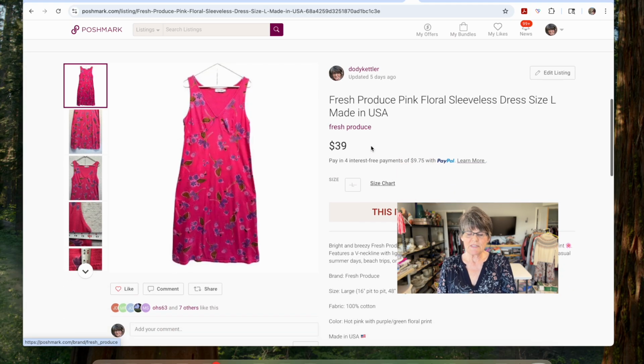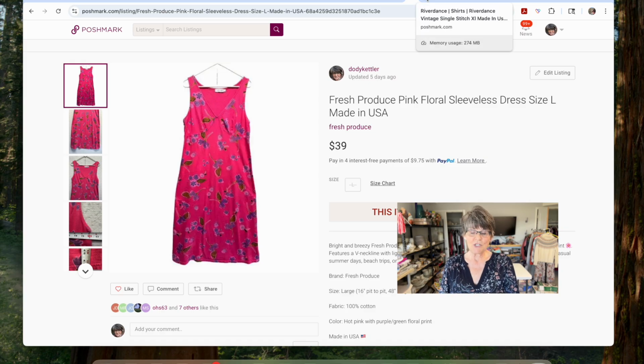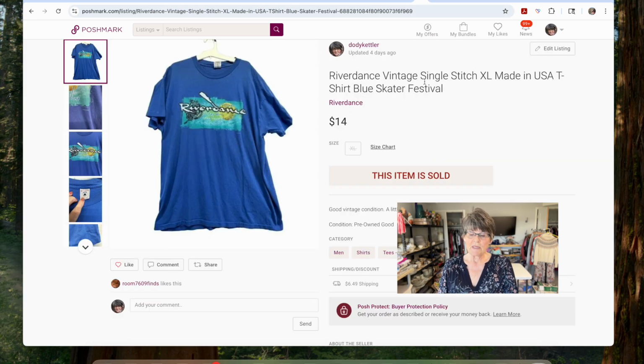Fresh produce. This is my first time finding fresh produce. I hear all sorts of resellers talk about fresh produce and finding it, and maybe it being a little colder than it was before, not as popular. I found this, listed it for $45, got an offer for $39 in 2 weeks, and was happy to take that. I paid $1 at Dollar Day at my local thrift.